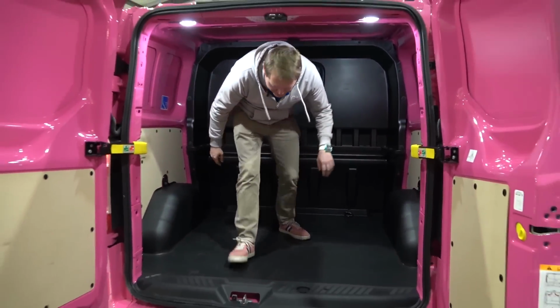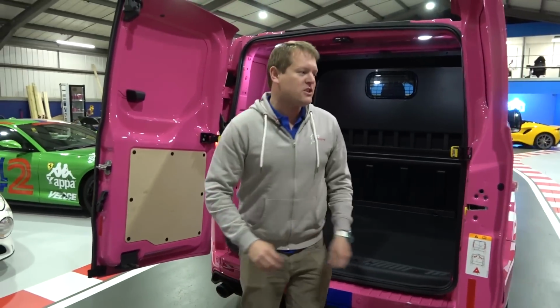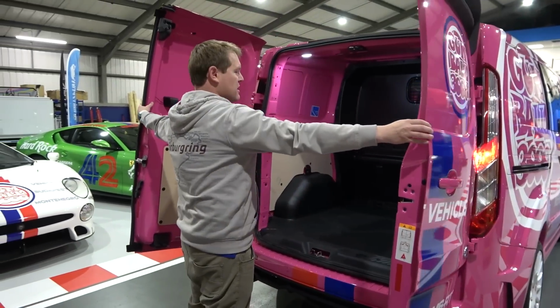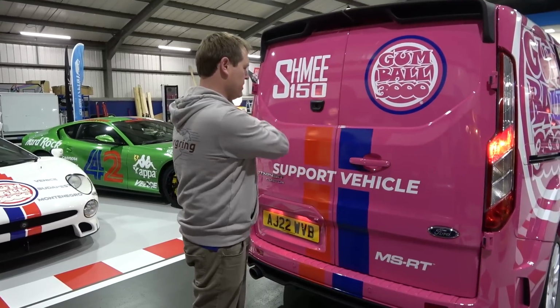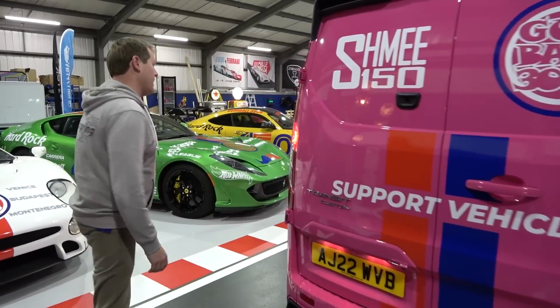You know, 4 people, lots of luggage, loads of other stuff, potentially other luggage as well, who knows? All of the giveaways, all of the fun things from Gumball as well. The support vehicle, absolute beast.